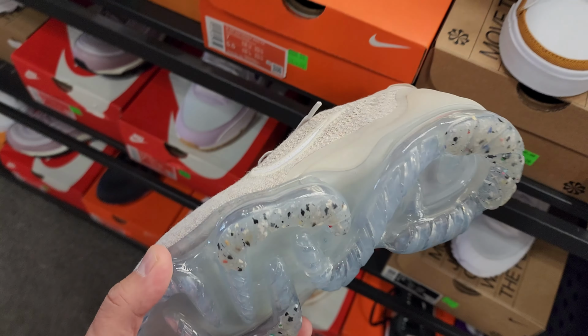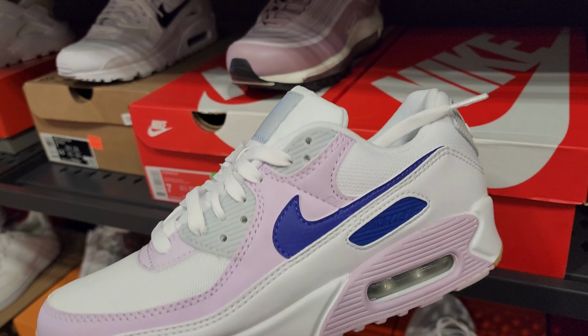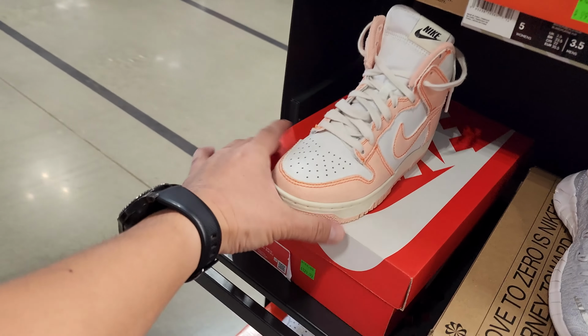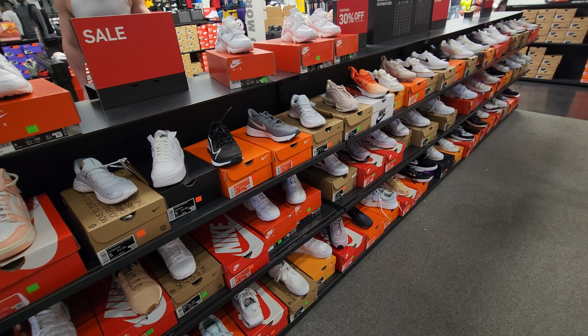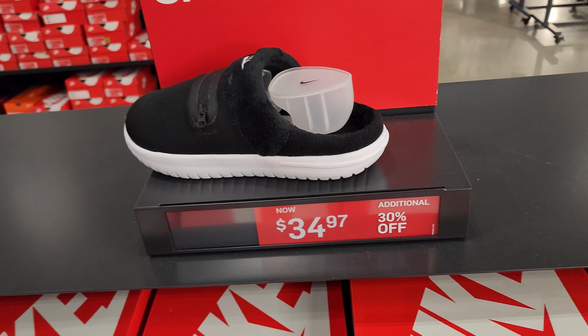Vapor Max 2021s, size 7, going for 180. Air Max 90, 7.5, going for 100. 100 bucks for these, size 7. Size 5, going for 130. Nothing too crazy, to be really honest. Not too crazy. All right, let's check out the aisles, and then I need to check out the clothing.